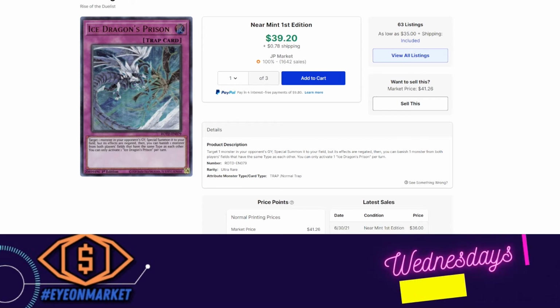I expected to get a Secret Rare upgrade in the tins, but given that it's Rise of the Duelist, I don't think it'll drop to, like, astronomical lows. You'll probably see this settle around, like, 15, 20 once a reprint is confirmed.